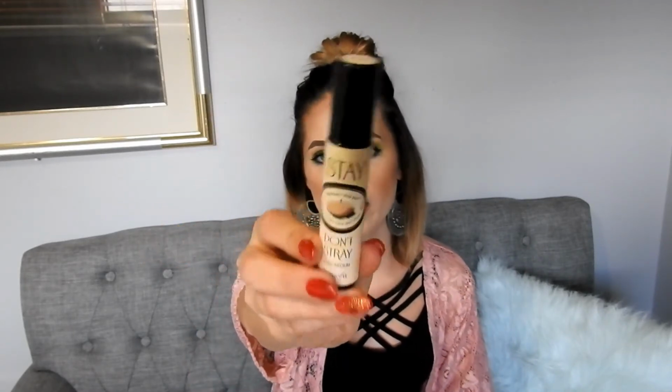It's not hard to put it on. I have repurchased this twice now. They're amazing. A few other items that I have repurchased would be another from Benefit, the Stay Don't Stray. Now this is their eye primer, and I've loved this eye primer more than any other primers because it stays on for 12 hours, it doesn't budge, it keeps my eyeshadow stay put.